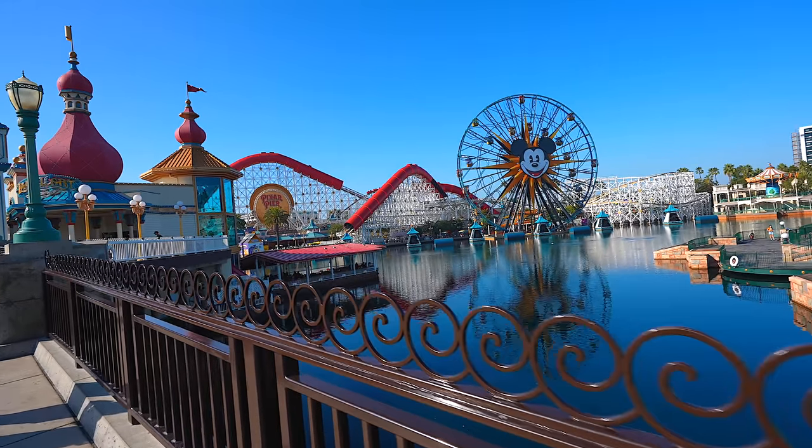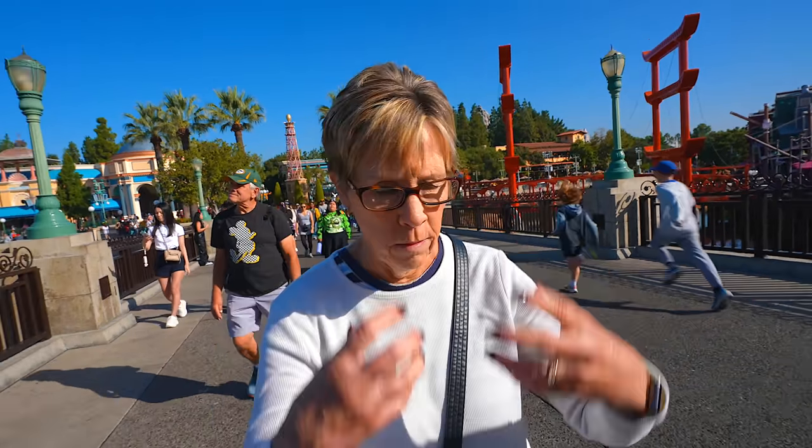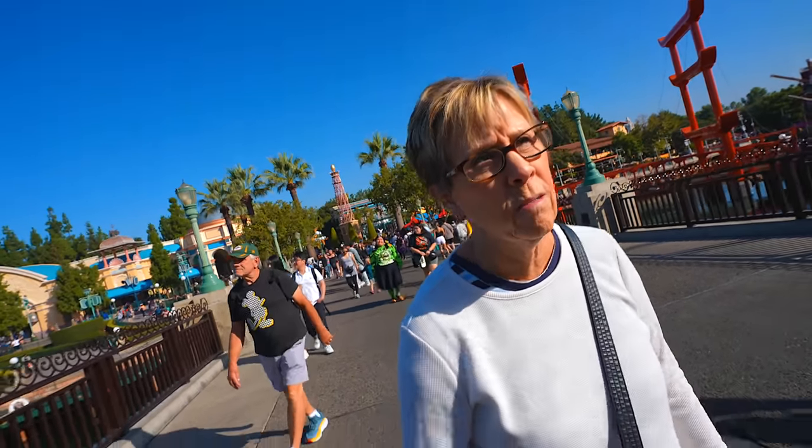Mom and Dad are skipping out on this one. They can't do the Incredicoaster. I could do the coaster if the harness didn't come down over me. I can't. That's something I can't handle. Yeah, this one goes upside down. They're tapping out. That would not bother me.